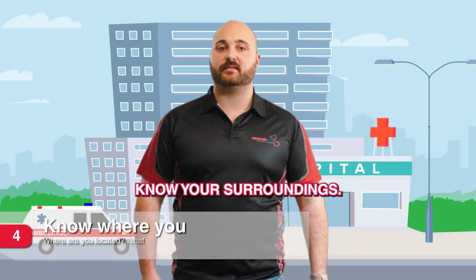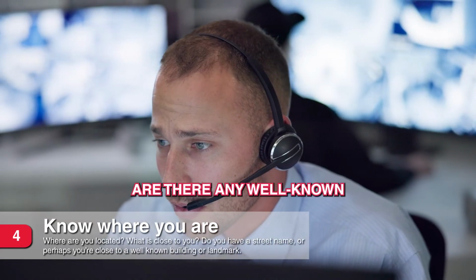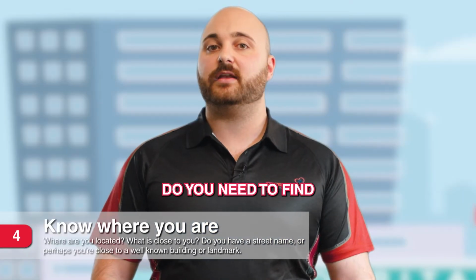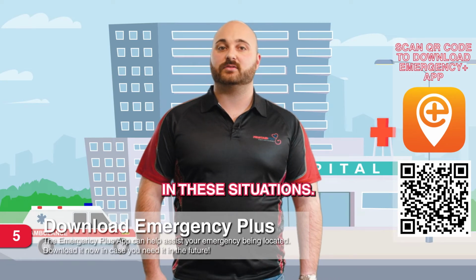Know your surroundings. Where are you located? What's the name of the road that you're closest to? Are there any well-known businesses nearby that could assist in where you're being located? Do you need to find your nearest defibrillator? The Emergency Plus app can also be very helpful in these situations.